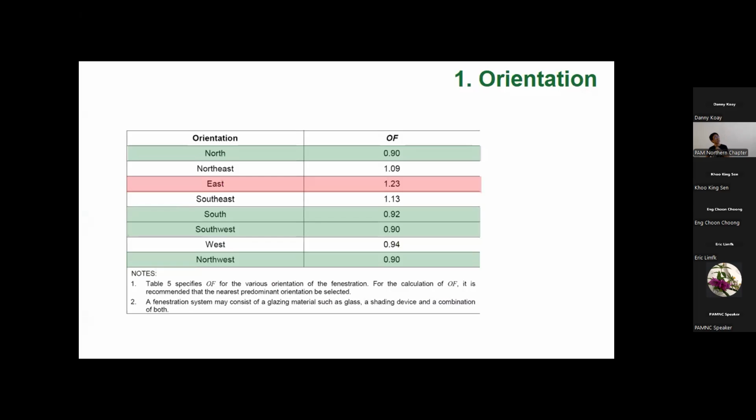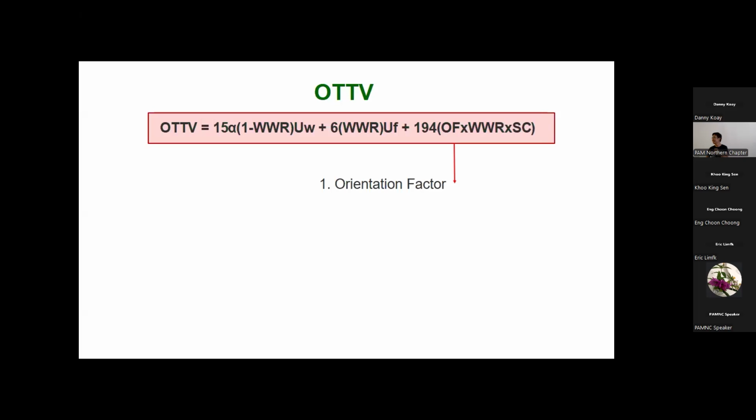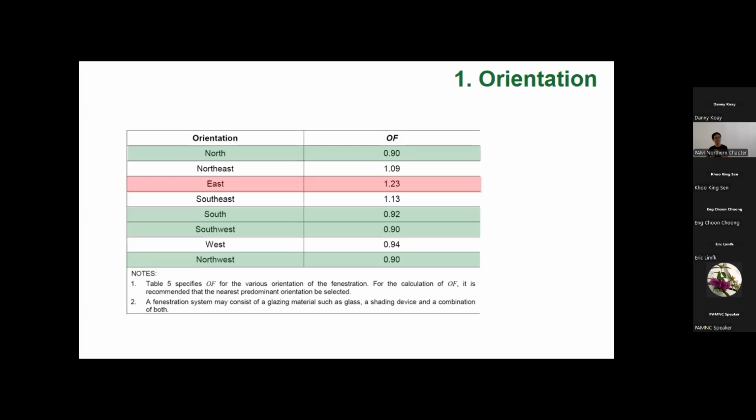Facing north, 0.9. Facing south, 0.9. Southwest, south, north, 0.9. West, 0.92. East, 1 point something. East, 1.23. Very different from what uncle believes, that facing west is no good. Until uncle tells you don't face west. But by calculation, don't face east. Why? Cannot be that the academicians are wrong and our MS standard is wrong, right? Malaysian standard all wrong. Cannot be, right? There must be something they know that all the aunties and uncles don't know, right?